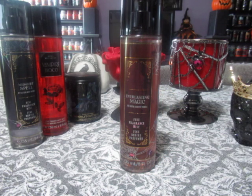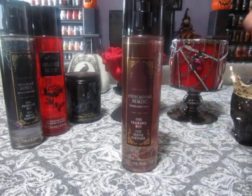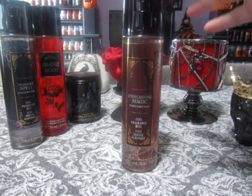I like this one, but it's not my favorite. Yes, I know. I picked it up even though it's not my favorite, only because I basically bought it just to have in my collection, because it is part of the Halloween line, and I absolutely love having the Halloween fine fragrance mists in my collection. But yeah, that's Everlasting Magic. Again, it's giving me that Harry Potter vibes.